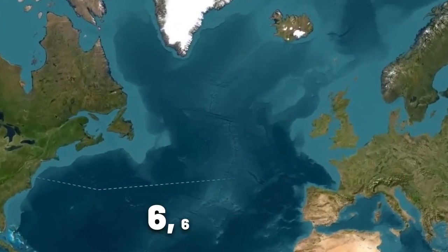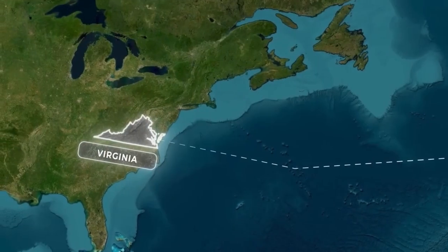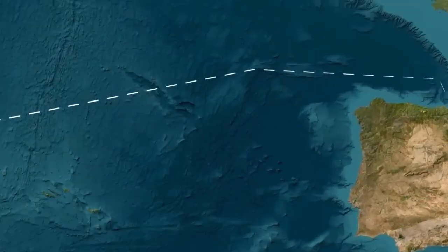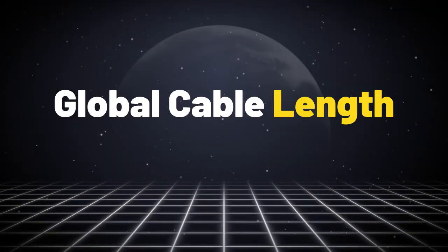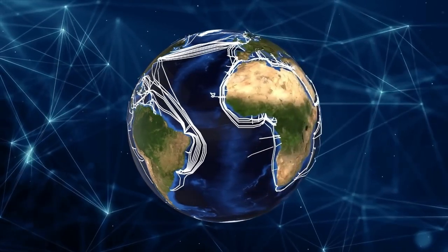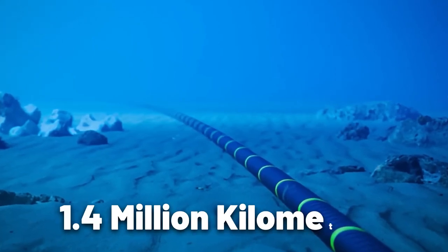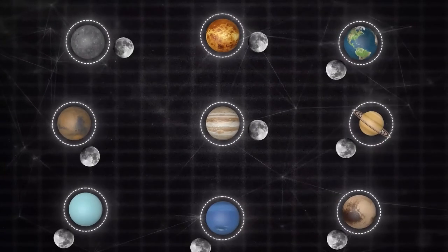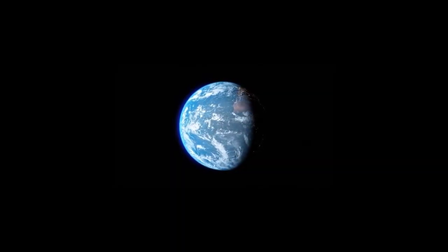The largest part is 6,600 kilometers long and is named the Maria Cable. It starts from Virginia Beach in America, passes through the dark depths of the Atlantic Ocean, and ends in Bilbao, Spain. Global cable length. If we talk about the cables laid in all the oceans of the world, their total length exceeds 1.4 million kilometers. So much that if these cables were wrapped around all the planets of our solar system, there would still be enough cable left to go around the Earth once again.